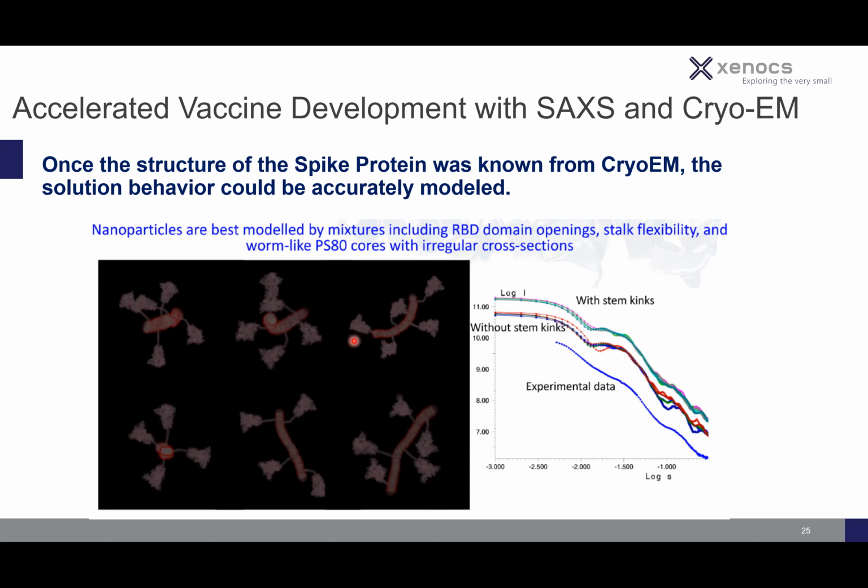But they required that prior knowledge of the spike protein structure in order to finish the calculation. So the nice thing about SAXS is if you know what you have, you can calculate the scattering and compare it quantitatively to whatever you measure in the lab.